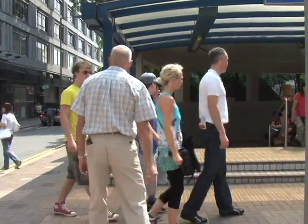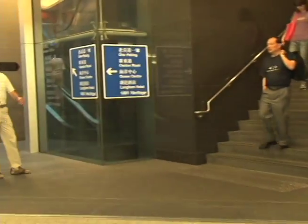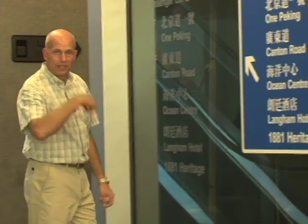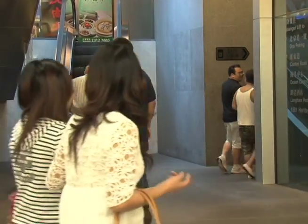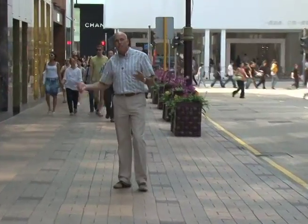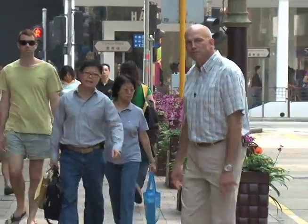We're going to go down and we're going to follow the signs underground to Canton Road. Now, you don't want to go that way. You can, but really you want to follow the signs. Canton Road and Ocean Terminal. So it's this way. So there it is, Ocean Terminal. Actually, it's within Harbor City. It's right in front of us, and we're going to stop one more time here on Canton Road.